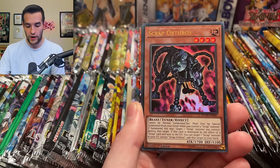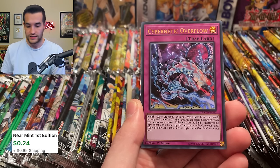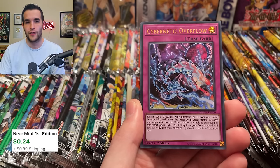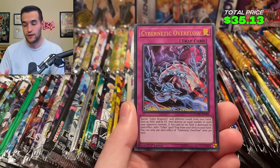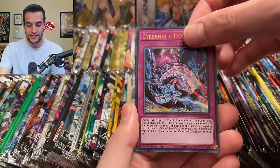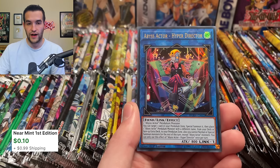Condemned Dark Lord. We have the Scrap Orthros. We've got the Double Evolution Pill. Big card in here, Cybernetic Overflow. Pretty nice. I still, by the way, FYI, when we did that 500 pack opening, I kept all the cards and tried to sell all of them. I still have like half of the cards. The cheap cards, I think I sold all of these, but for all the smaller stuff, I have a ton of them.